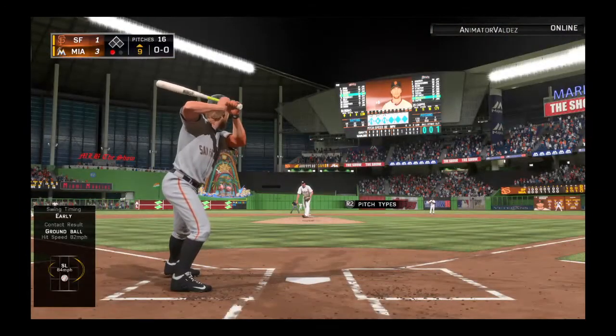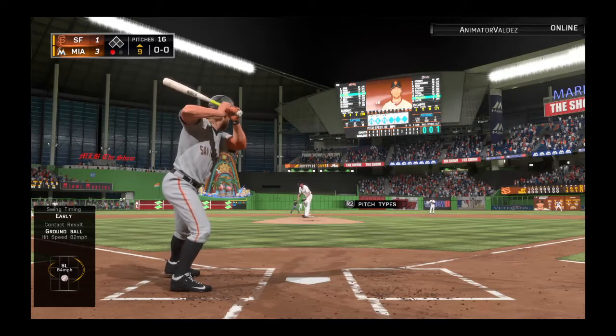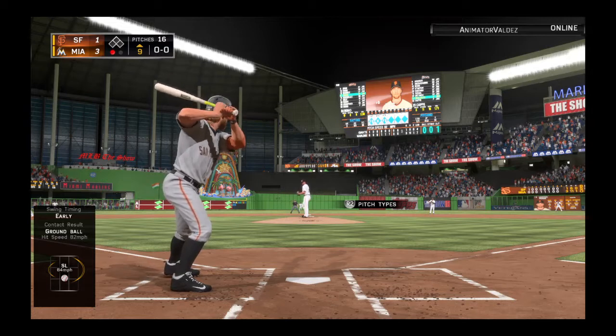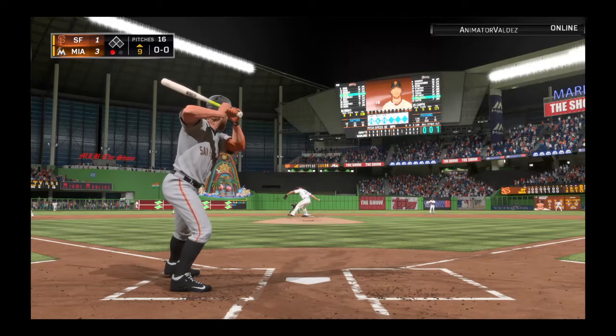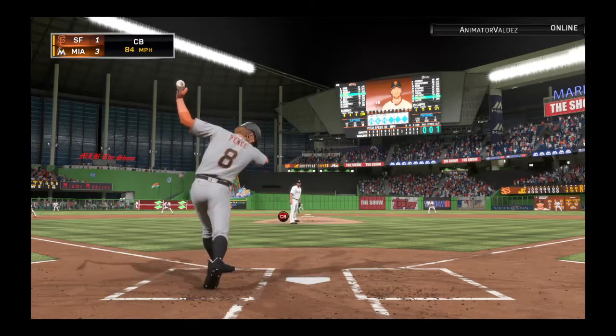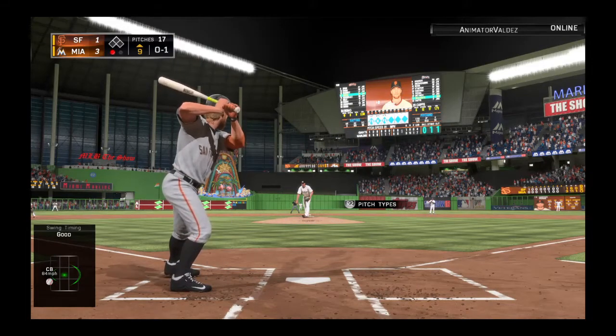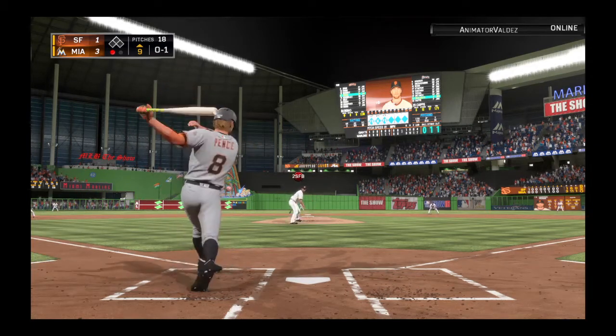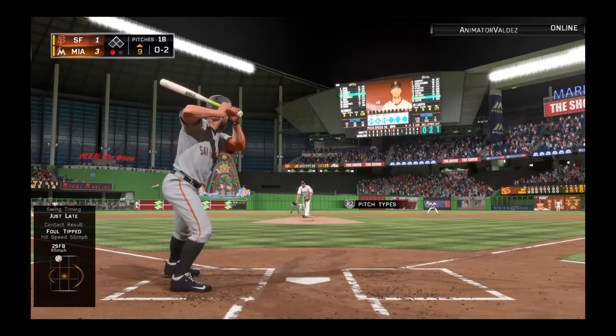Hunter Pence will stand in, needing to do something here to get on base as they're down to their final 2 outs. Yeah, and you just can't worry about the score right here. You just got to be able to string together a couple of base runners and take it one pitch at a time, one runner at a time. First pitch curveball swung on and missed. Strike 1. Barely able to make contact. Down 0-2 now. 1 out, nobody on.